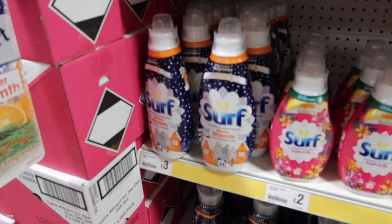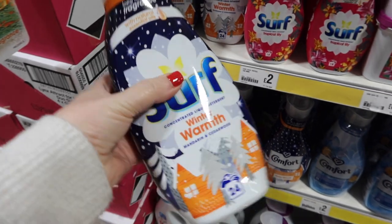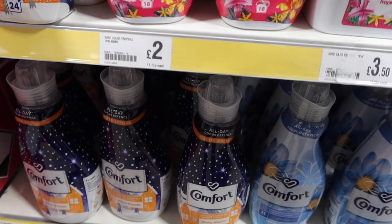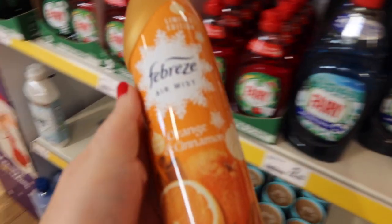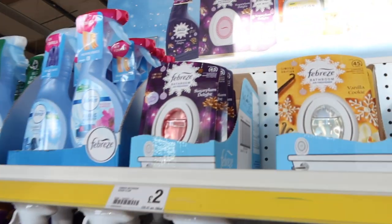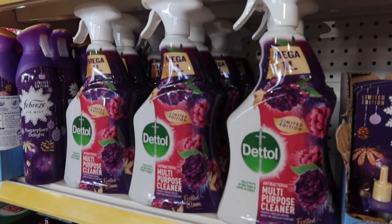And then went to the cleaning products, and they had their classic cleaning stuff with strange winter scents, winter warmth, surf, and winter wolf comfort as well. So yeah, just a bit of fun. And I had to grab a festive Febreze, which I do sniff in the haul section. But yeah, Poundland, well done. An amazing array of beautiful festive goods.